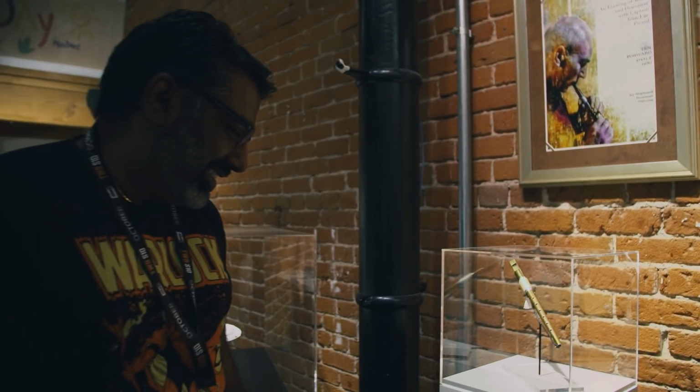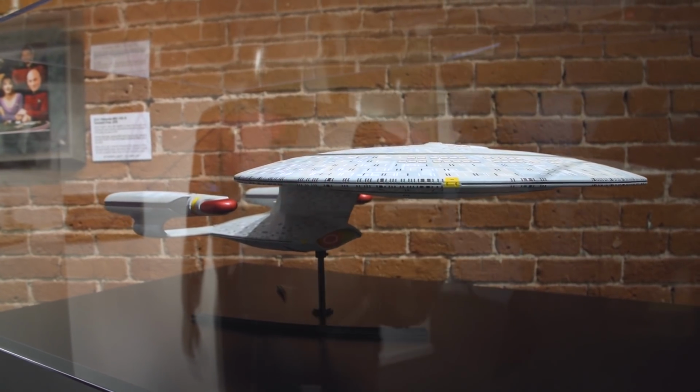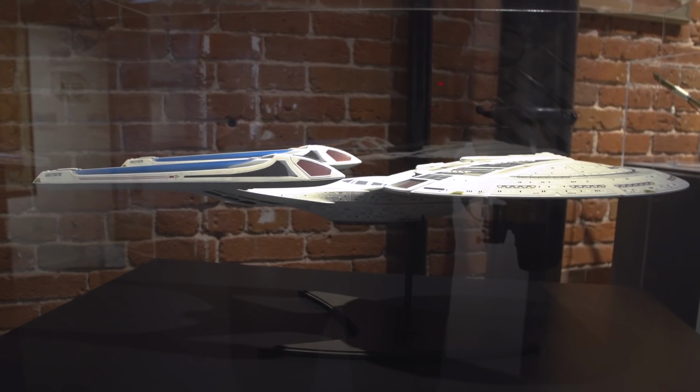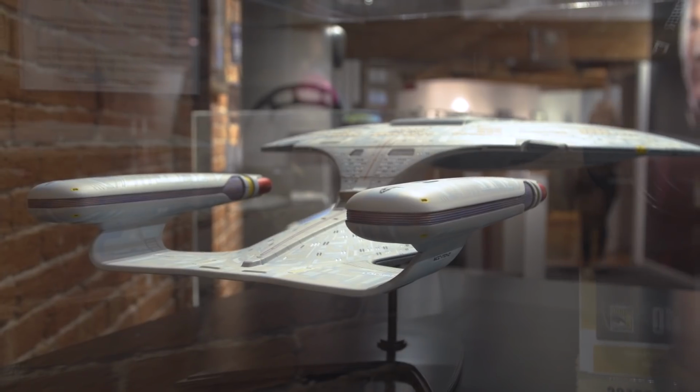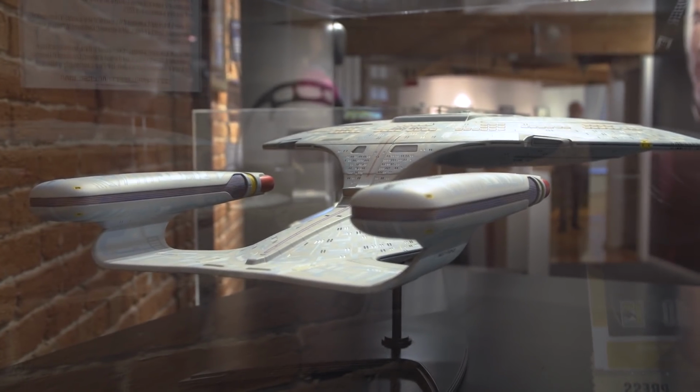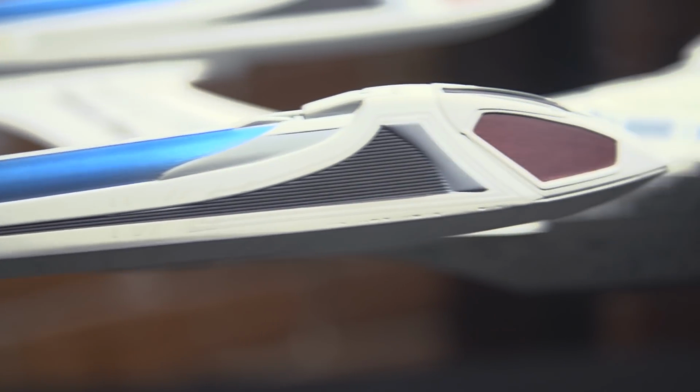Wow. Okay, some other ships. You have both the Galaxy class Enterprise D, 1701-D, and of course the Enterprise E. This is a wonderful model. The D is still what feels like home to me. All right, a few more artifacts.